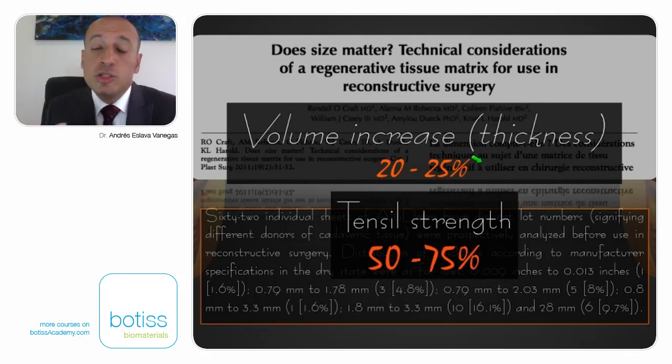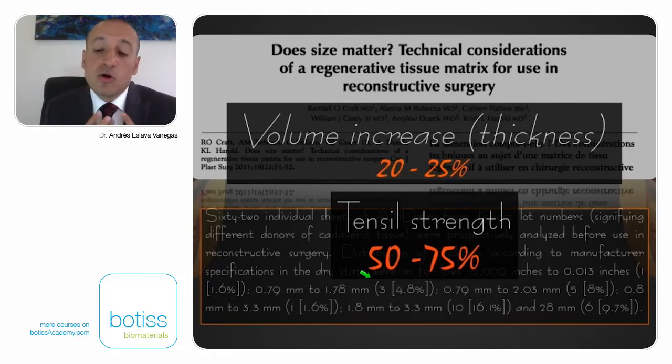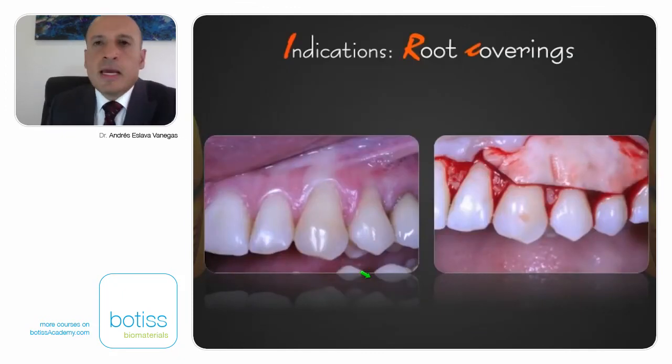Okay, so remember that we talk about 1.8 millimeters mean of that dermal graft. So when we rehydrate that graft, it is going to be about 2.0 to 2.1 millimeters in thickness. But even better than that is this, that the tensile strength increases about 50 to 75% when we rehydrate the dermal graft for 20 to 25 minutes. So that's important for us. Of course, we want to suture that dermal matrix to the sides. We want to use it for plastic surgery reconstruction. We want to use it for guided bone regeneration. Okay? Let's see some cases.